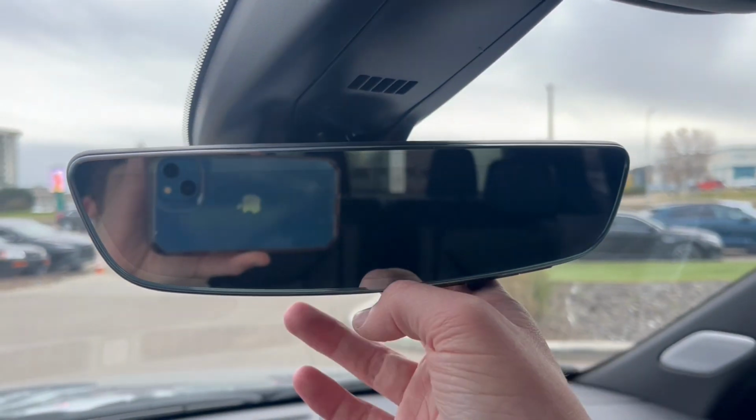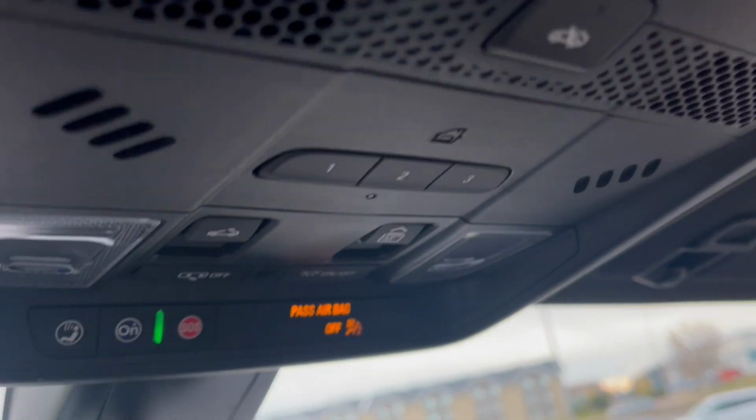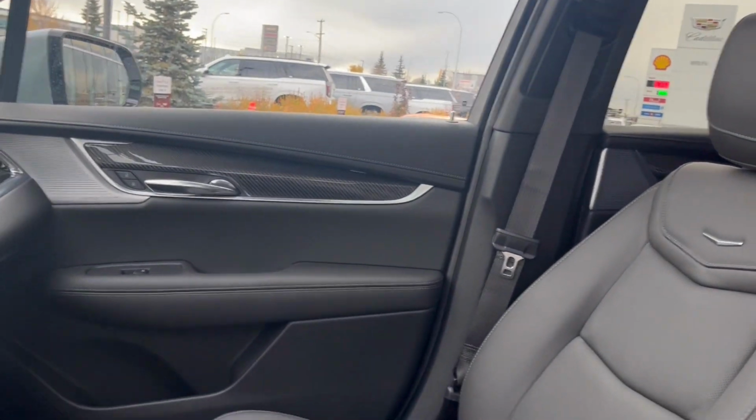Up top, we have the digital rear view mirror. Just above that, OnStar and SOS with 2 dome lights, the universal garage opener, and the power sunroof controls. Here is the sunroof. And here's the other side of the vehicle.